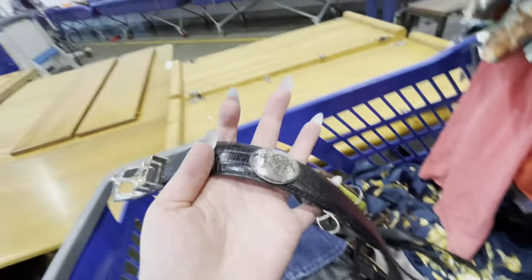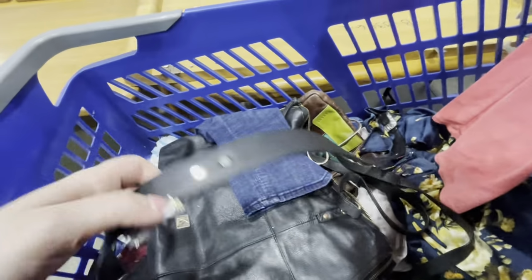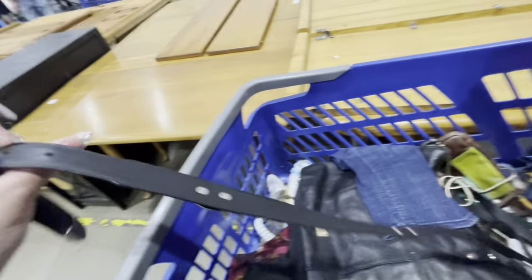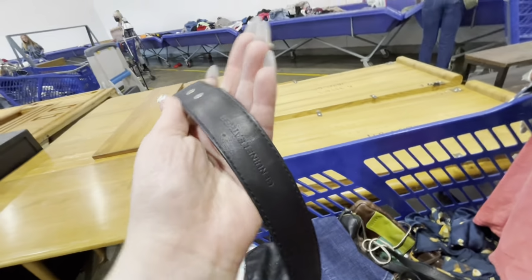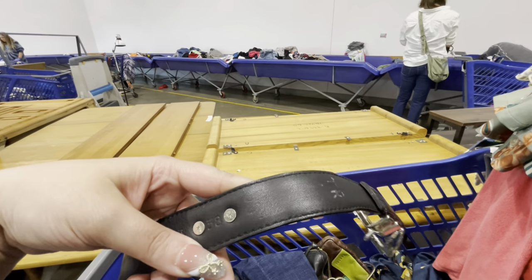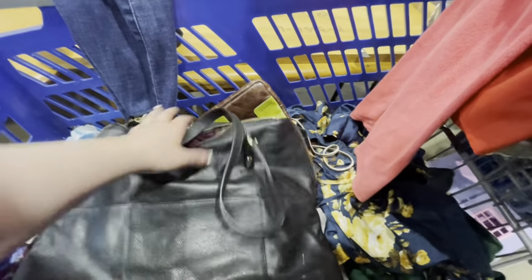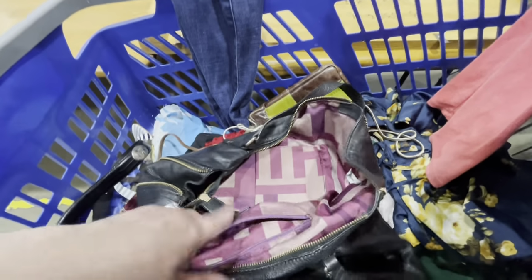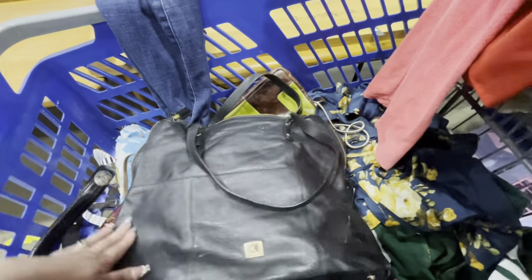Next is a belt. It has these tigers and M, and it just says genuine leather 3738. Oh, it says maybe a brand there, but it's super faded. Okay, next is a Cuba bag. I can't super remember if Cuba is worth it, but I'll double check.